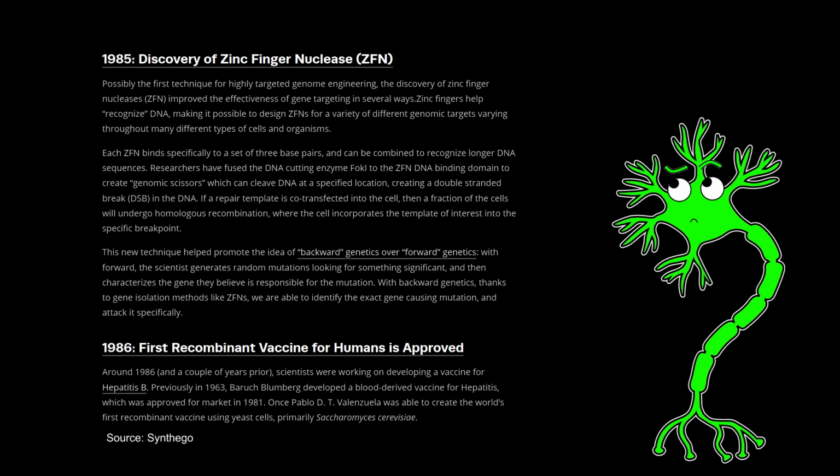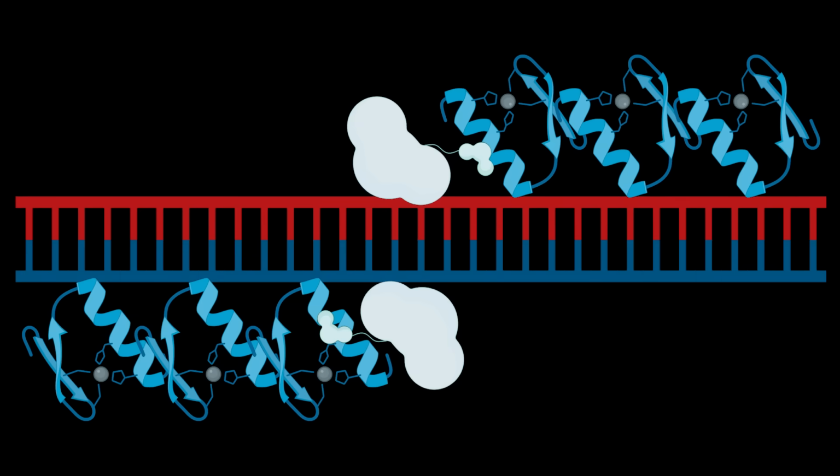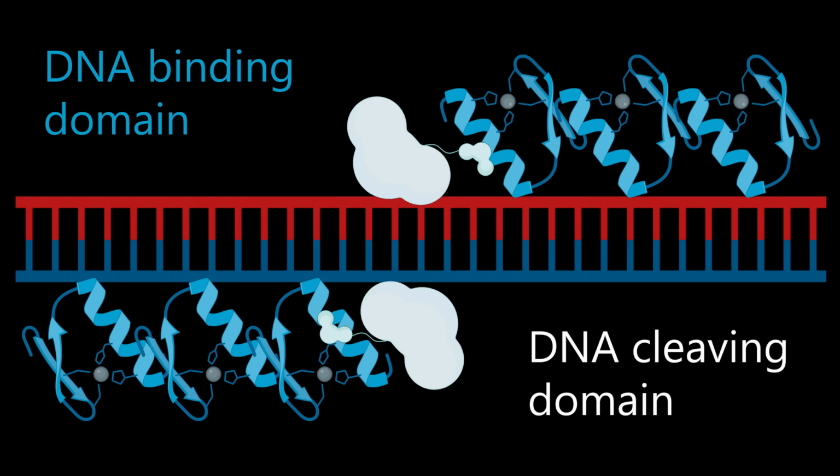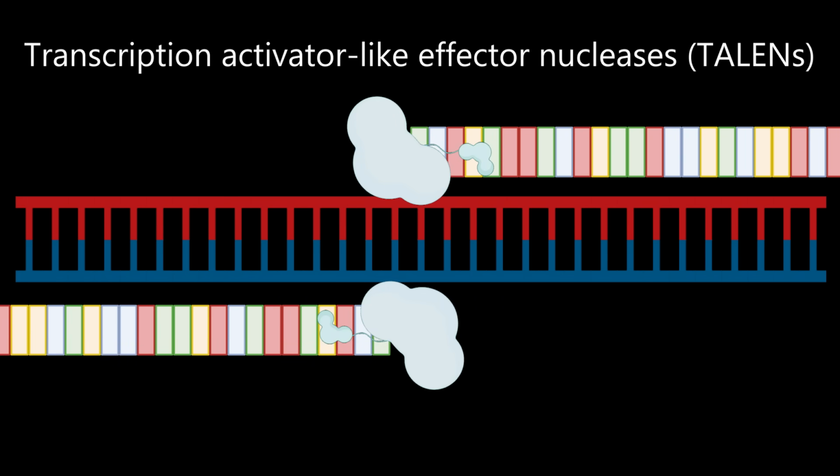This first gene editing technology was zinc finger nucleases, which were custom-designed proteins that consisted of two parts: a DNA binding part, or domain, that told the protein exactly where on the DNA to bind, as well as a DNA cleaving domain that actually cut the DNA, usually containing the scissor enzyme called FokI.